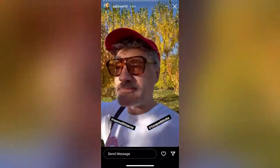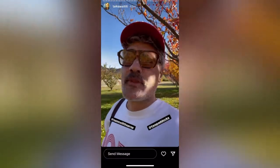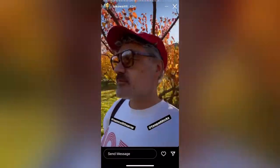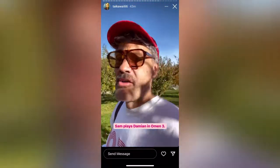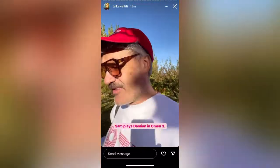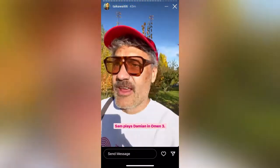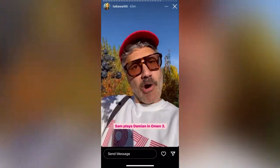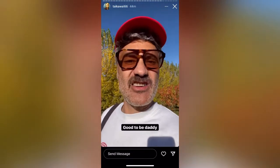Just out here eating grapes at my friend Sam Neill's vineyard. Sam Neill from Event Horizon and Omen 3, I remember him from those movies. Sam, you're not even here, and maybe you don't even know that I came here. I broke in with my kids, and we're eating all your grapes, bro. Delish. Good to be us.